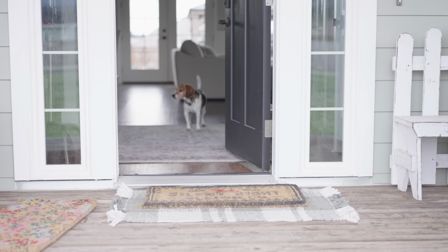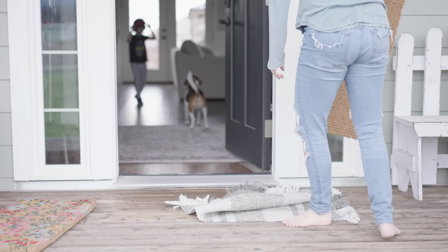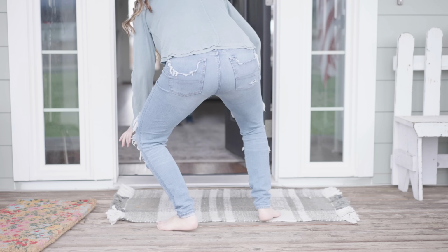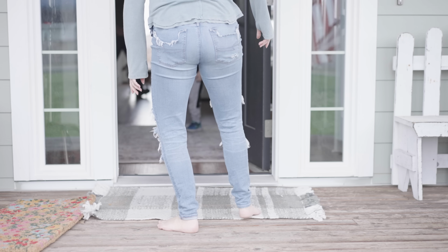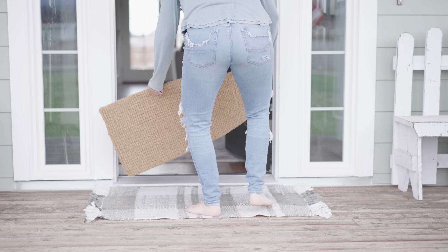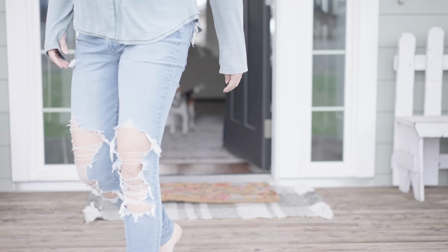I feel like maybe I'm alone with this, hopefully I'm not, but I feel like I can't save them season by season, and I feel like maybe other people can. I don't know, let me know. But we have to get rid of them because our doormats go bad, and they're full of mud from my husband, my kiddos outside. But I got this beautiful one by Creative Co-op.